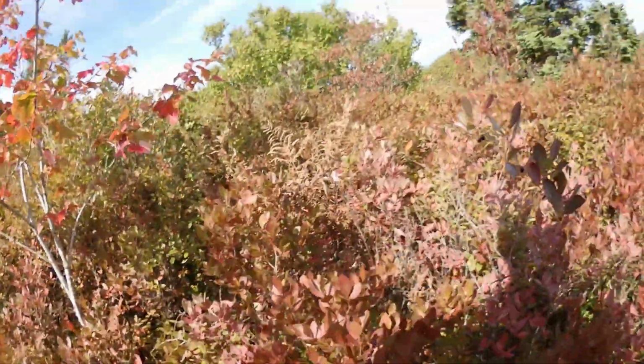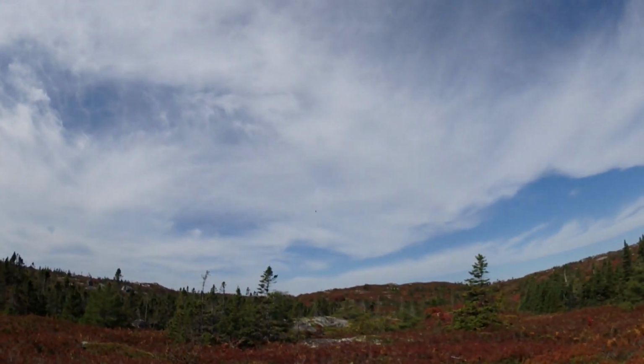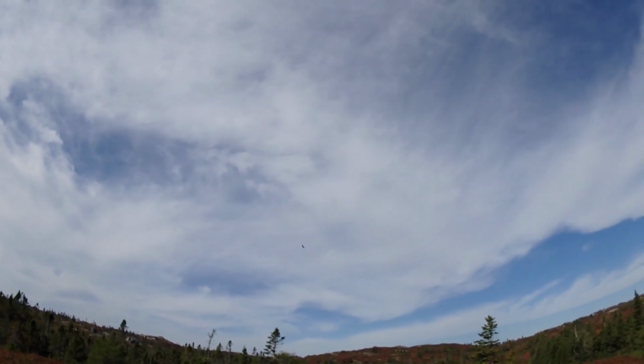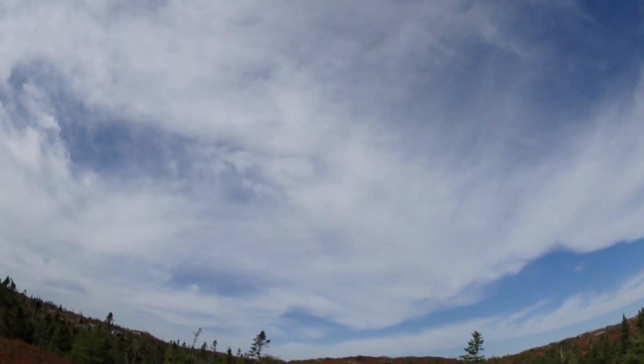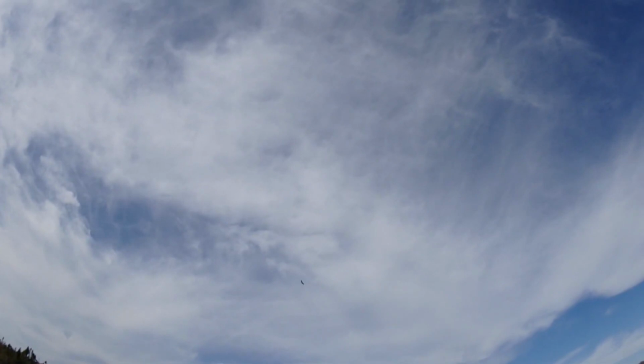So I just came through there and found this. That there is a beautiful baldy. Oh, I wish I had the other. I should have got the other camera out, but I don't want to scare them off. Big baldy, man. Big baldy. Come over, check me out.